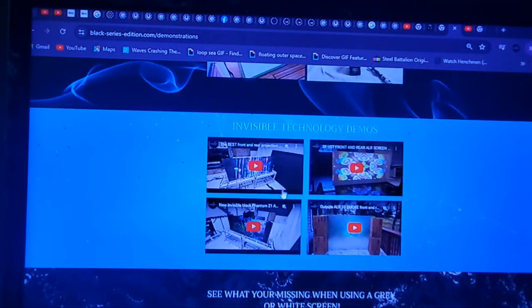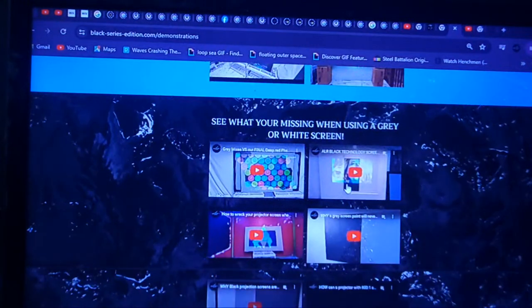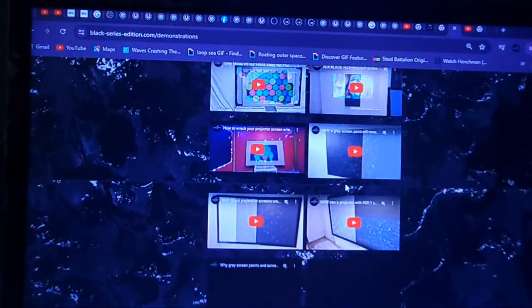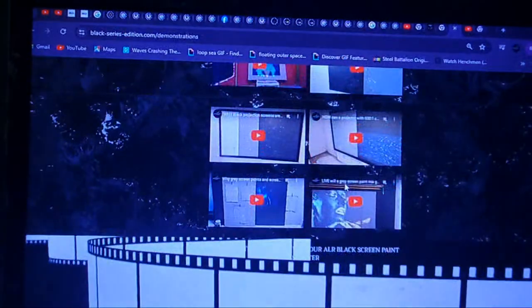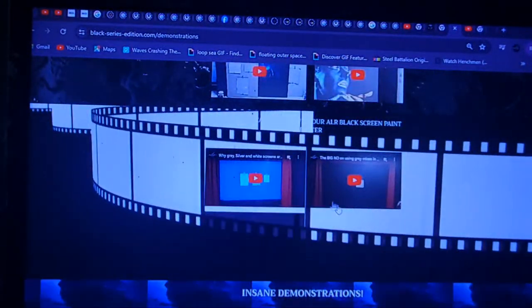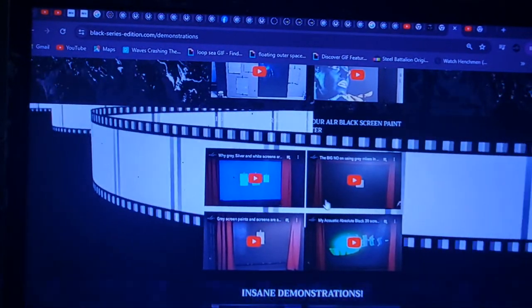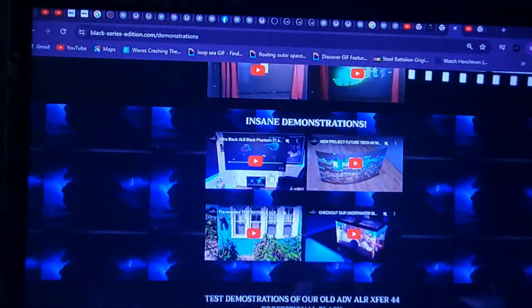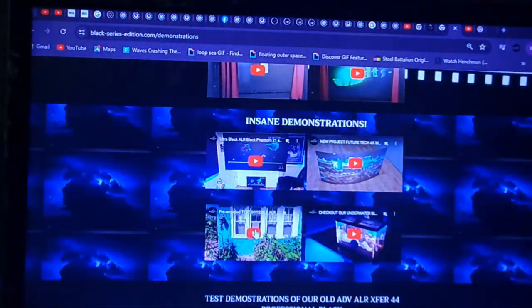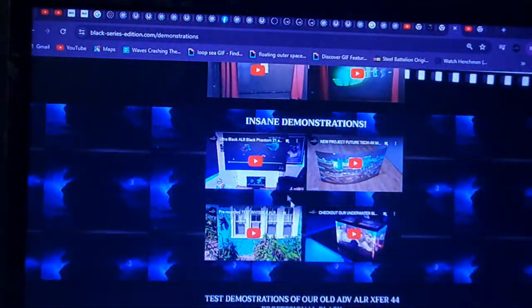More demonstrations, invisible technology. More demonstrations. These are called the insane demonstrations, the crazy stuff that we do. We take projectors and load them outside and push them through sunglass, all that stuff. More demonstrations. This demonstration is on dedicated theater rooms. We built a dedicated theater room to show you that gray and white screens don't function in those environments. Demonstrations on insane demonstrations. The first look at AdTech, basically to absorb sunlight. Demonstrations for screens submerged underwater.